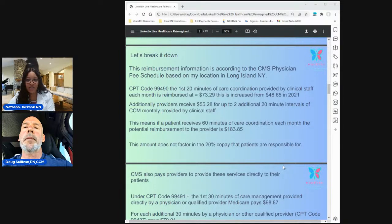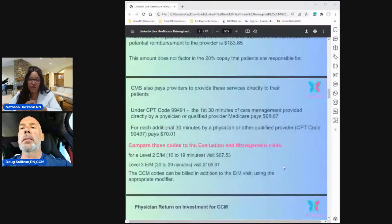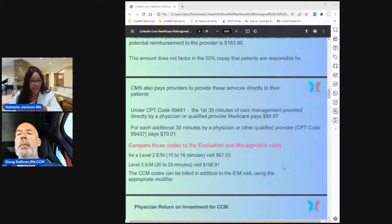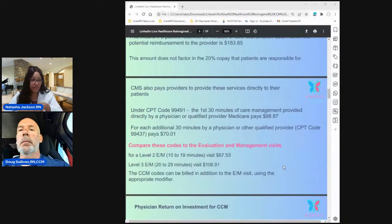And Doug, I would ask you to just talk a bit about the act that's being looked at in Congress that they're trying to eliminate the copays for these care management services. Yeah, so over COVID, those co-payments got waived under Medicare Part B, and that's where most patients that have Medicare, whether it's a fee-for-service Medicare or even with the Medicare Advantage plan, they owe 20% for all Medicare Part B services. And that was waived during the public health emergency time.